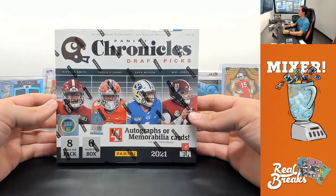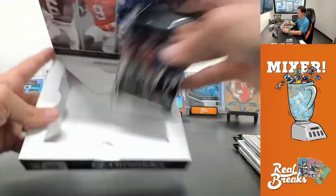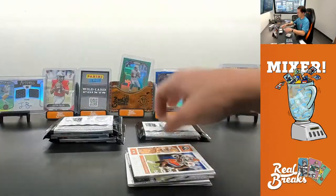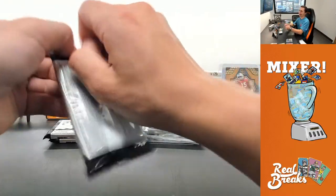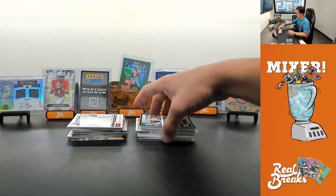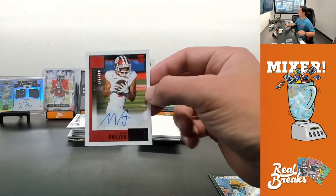Here we go. Chronicles Draft. 4 autos or memorabilia cards per box. Carolina, that's what it was. Yep, that makes sense now. Anthony, I like Drew Lock. I like Drew Lock a lot. Let's go here, Trey Lance. And our first auto is Wap Filer out of 149.